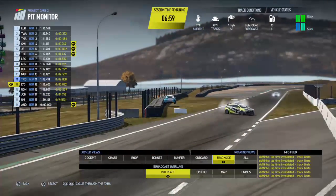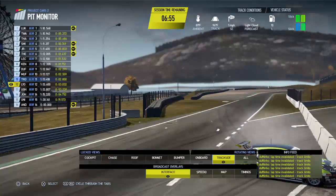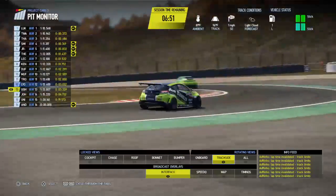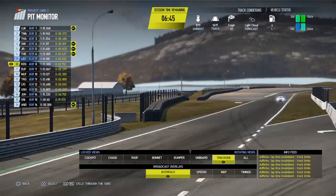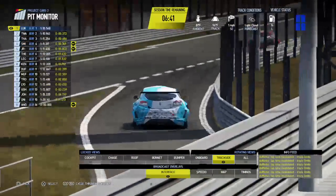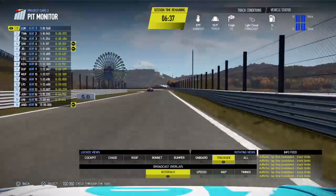As we see, oh, there's a little bit of a collision there. Turn 2. Just trying to find out who that was making the collision there with Lionsfoot. That was Luke Bennett there, trying to come through.